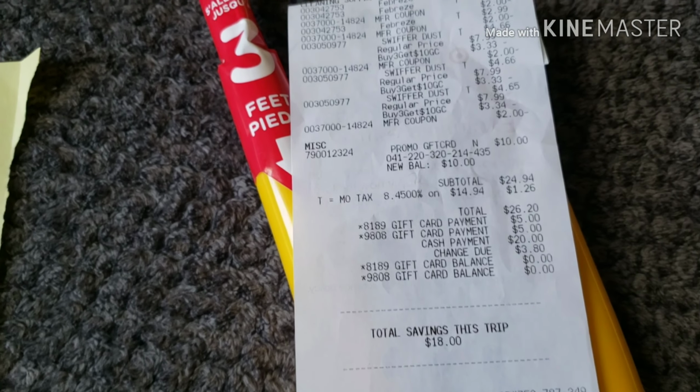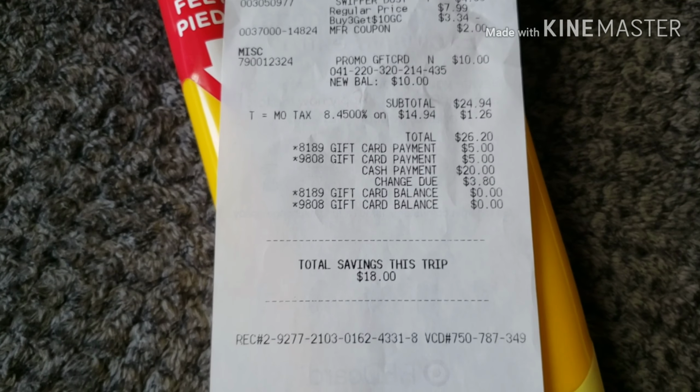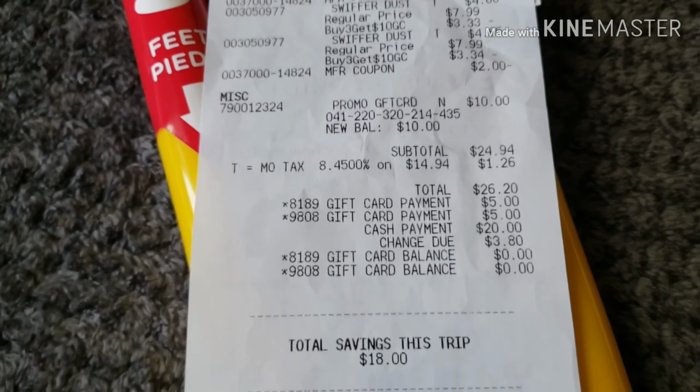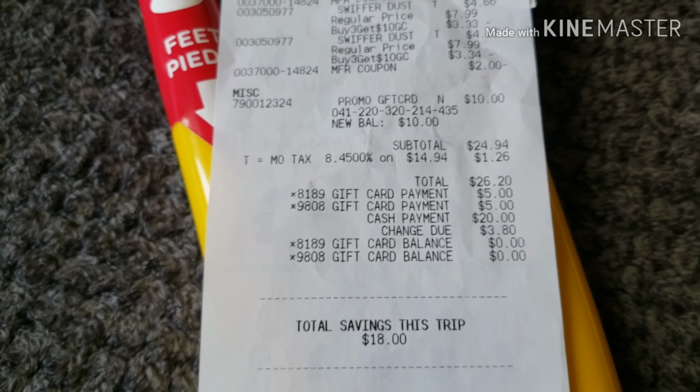So that was my quick Target haul for you guys, or Target trip, just a quick trip. Like I said, I have free times in the morning. So I saved $18, guys. That's awesome. But I don't want to take up too much of your Friday.